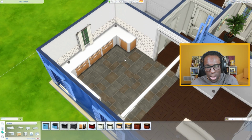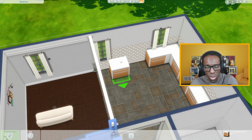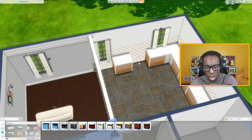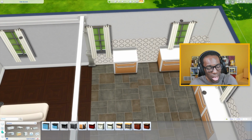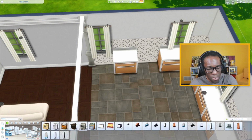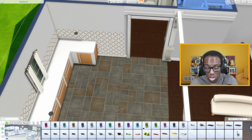So I might put the fridge here and then maybe the stove here. Or actually, we'll move this over here for a split second. We'll have a stove here and then we'll have an island counter here. Yeah, that kind of works. That works there. Let's add in the basic stove and then we'll add in our basic refrigerator.